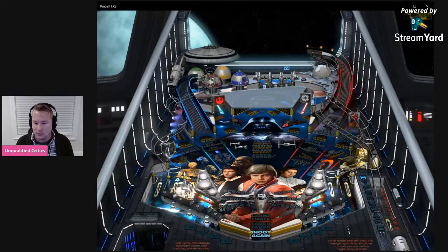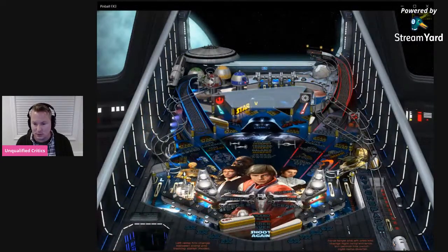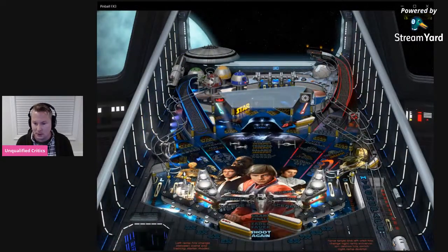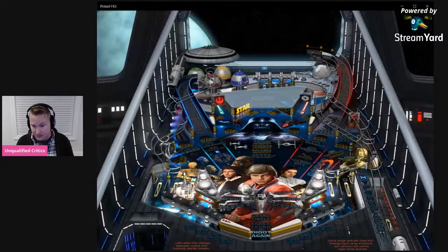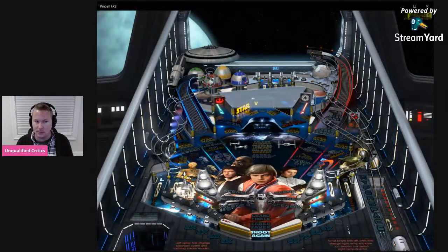This table is crack. I tell you, I had zero interest in the Star Wars pinball from Arcade1up, but after playing this, I don't know. It's going to be a tough decision between that and Attack from Mars.